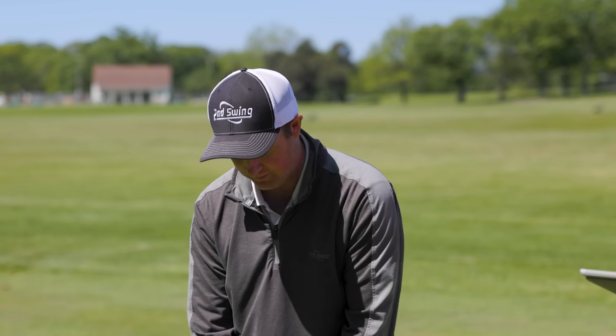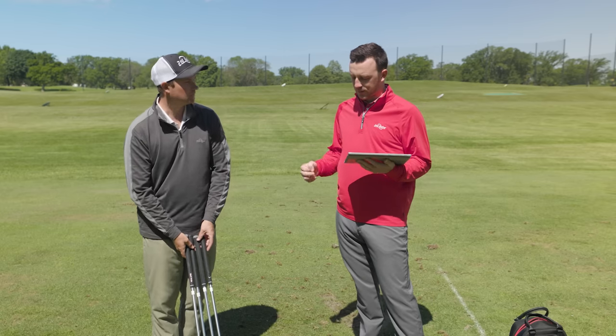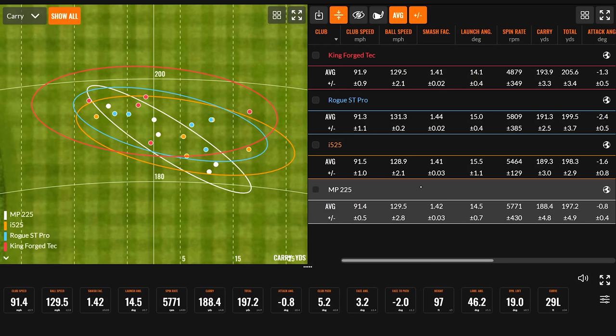Then I wanted to ask, is there anything with those grooves on the Ping? Because I think the first thing that jumps out at me with the numbers is how consistent the spin was on the Ping iron. The deviation, that plus or minus, was 129. And if we look through those shots, the spin on the Ping shots was in the mid 5,000s with basically every one of them.